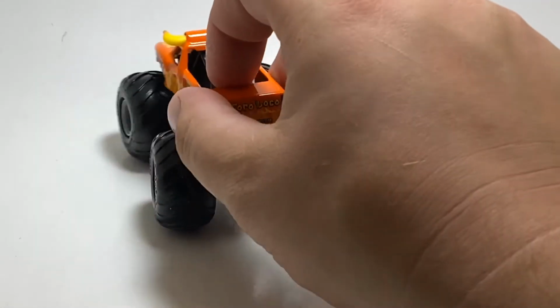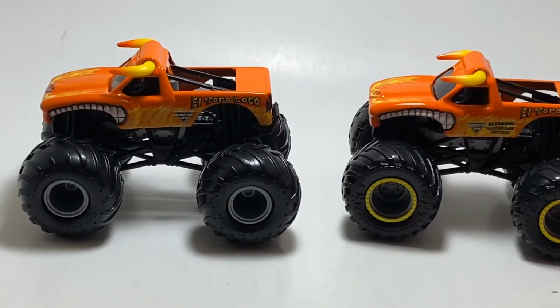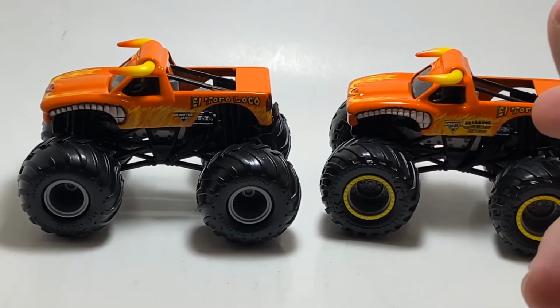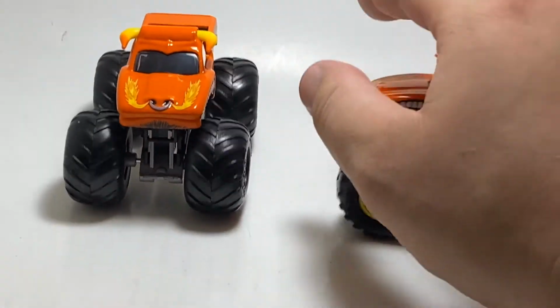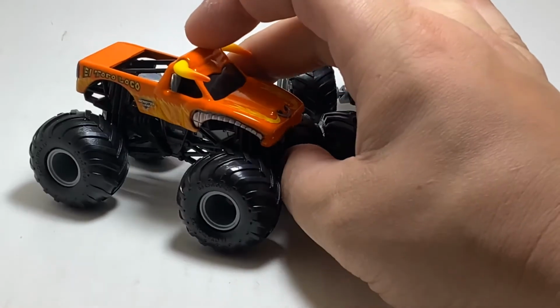I mean, this is the latest version of El Toro. As you can tell, you can't really go off the side because of the Breaking World Records, but the Monster Jam logo would be pushed back on this one. And that's really it. I mean, we've seen this truck. This is the most famous El Toro, I would guess. Definitely the one that Spin Master has produced the most. But I do like to see they changed it up.